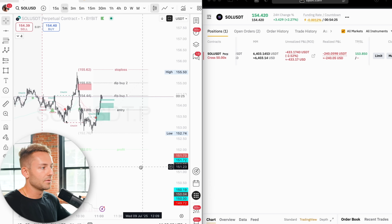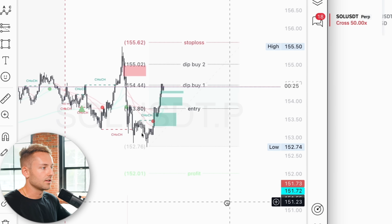So I kind of teased some of the confluences there, but there's a lot more to it that I'll get into in just a second. Let's take a look at this second trade. Okay, so once again, we have the New York Open happening. We have a full consolidation under the range, and all of our moving averages starting to align. This is where I take my initial entry.